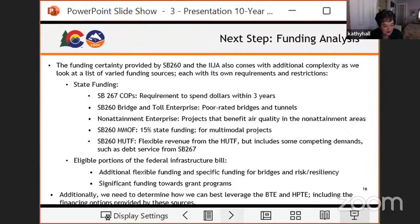Okay, let's move into the MMOF distribution plan. As you all remember, we have discussed this several times, and tomorrow there will be a resolution in order to complete that. So if Rebecca, Amber, if you're ready, we'll go into that discussion. All right, so that is going to be me. And we will just wait for the slideshow to get pulled up here.